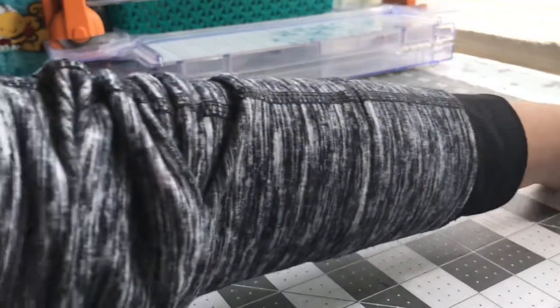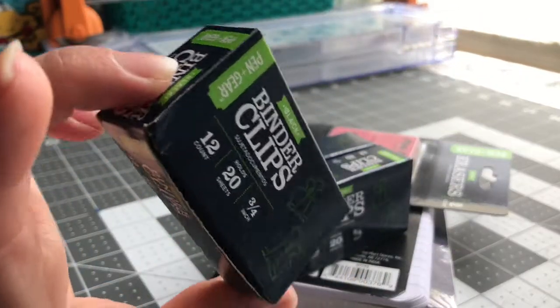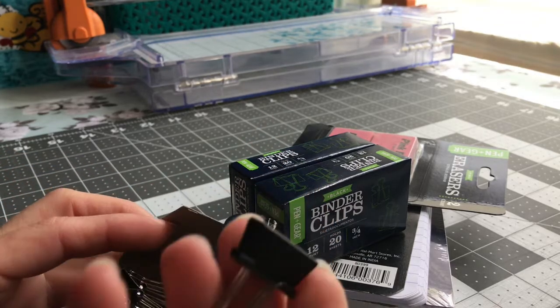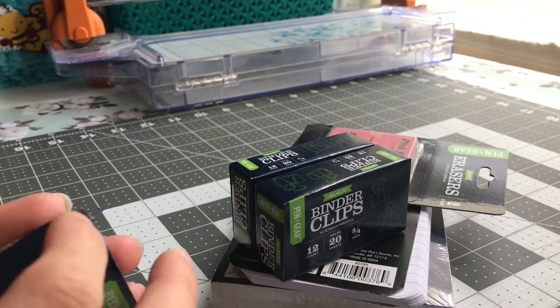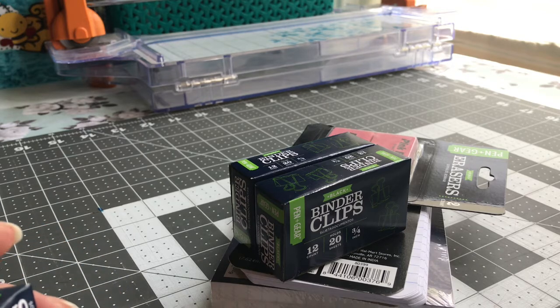I also went to Walmart and I found these. These are paper clips, the mini ones, and look at the size on these. So anyways, these were 25 cents for each pack. So awesome. I went ahead and got them because you can always use binder clips in any of your projects.